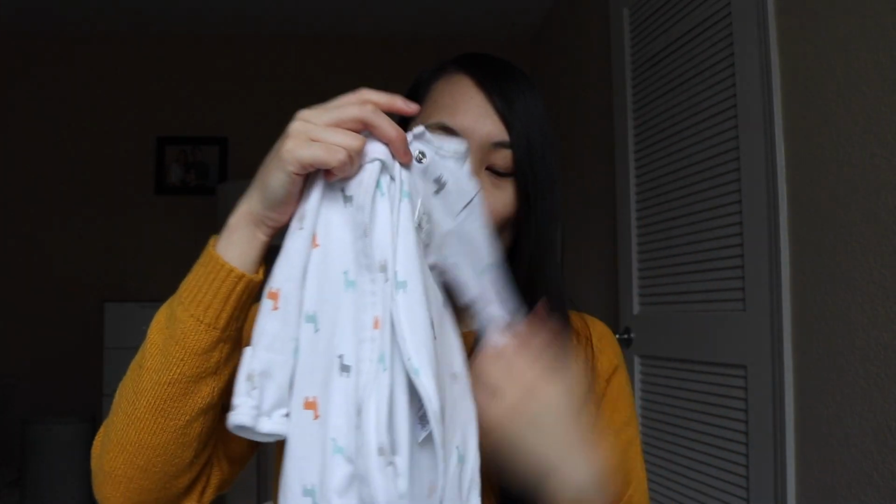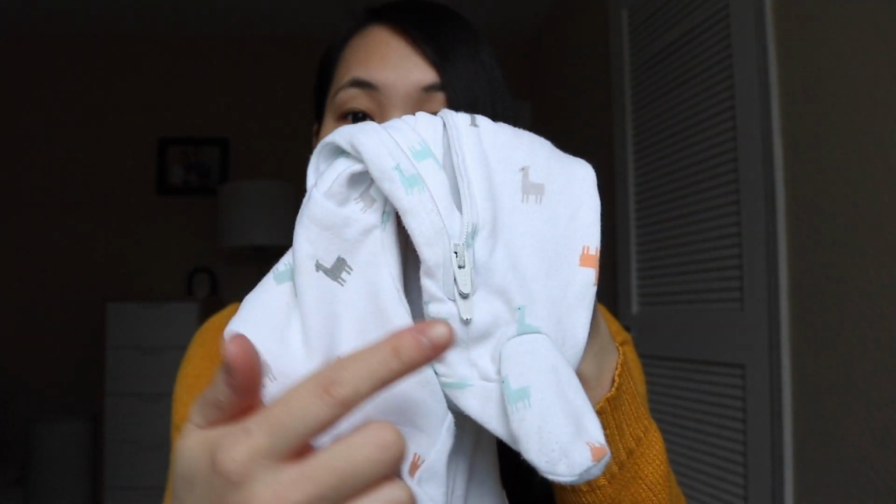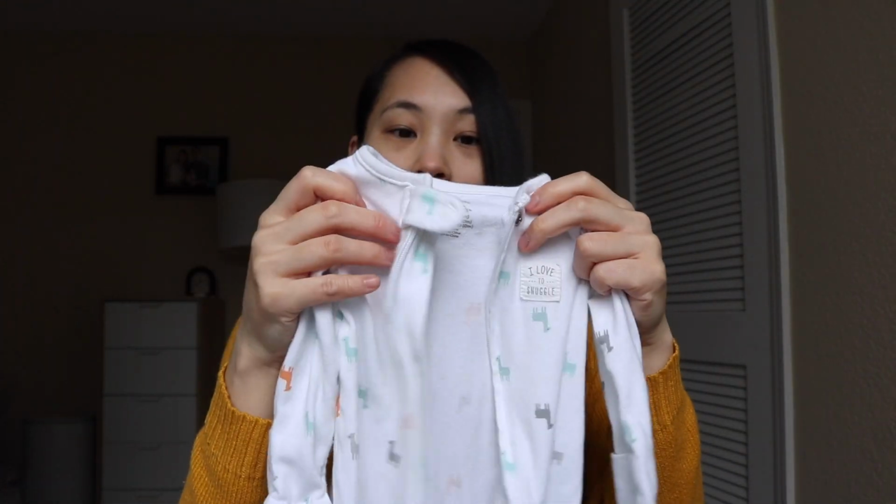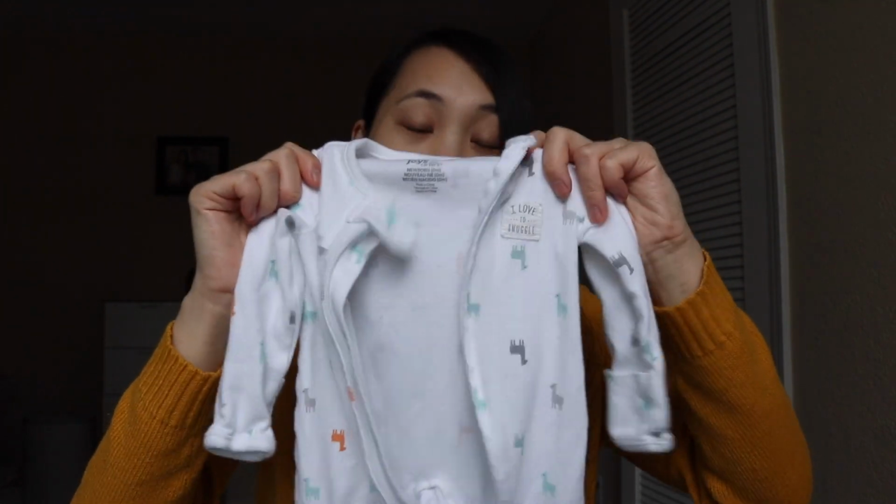The second easy thing for onesies is to have ones with reverse zippers. So these are just the Carter Simple Joy newborn onesies, but as you can see on the bottom here, it has 2 zippers because it zips up from the bottom. And what that means is that it's easy for diaper changes. Again, once you put this thing on, it's going to be really hard to take it off.